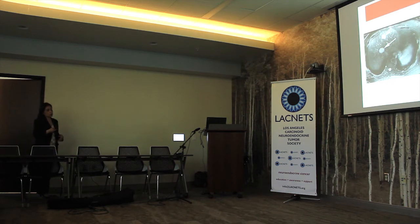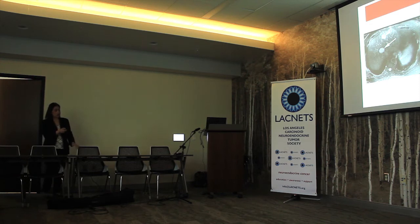So this is a patient who had a CT scan done initially that showed 2 lesions in the liver. So there's a lesion right here, and there's a lesion right here. So this is the MRI though. So MRI gets done, and this is why MRI is great at figuring out.